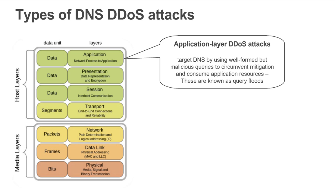In contrast to the volumetric approach, the application layer DDoS is specific to a given communications protocol. Application layer attacks target the compute capacity of the targeted service. Attack traffic takes the form of well-formed application requests. Rather than blocking legitimate users' access upstream of the service, these attacks seek to disrupt availability by overwhelming the service with real requests that are not submitted by actual users. Application layer attacks against DNS are called query floods.